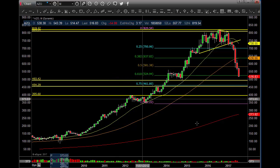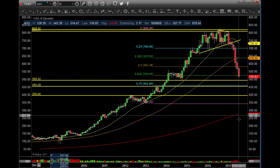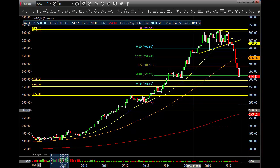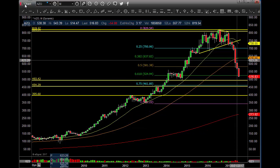But at the end of the day, it could damn well go right down to 273.82, guys. This 200 MA. Hasn't kissed that in years. So just keep an eye on AZO.